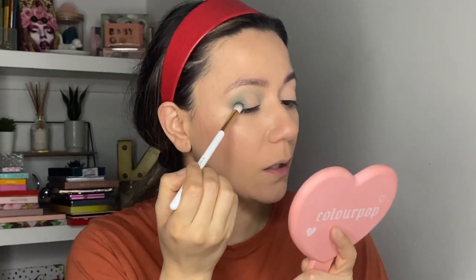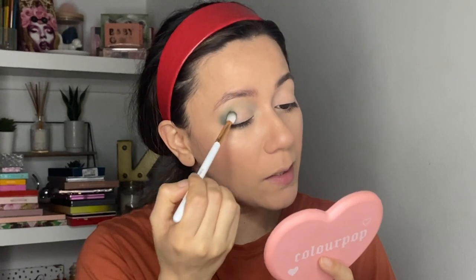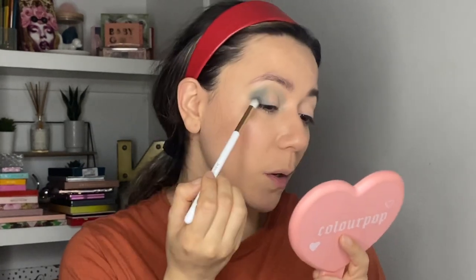I don't know if it will build up or not. Let's try that. I just applied a little bit more tap and just, I don't think it builds up that much, but it does. Right, let's go ahead and keep on going.